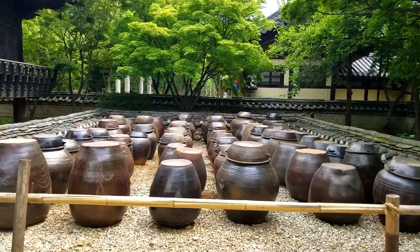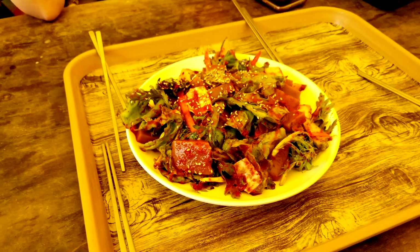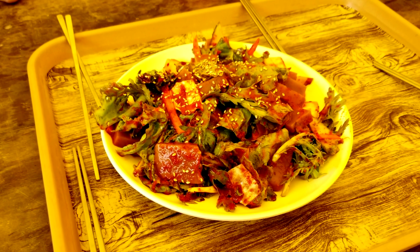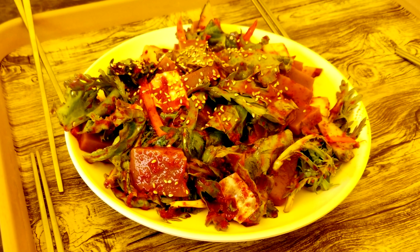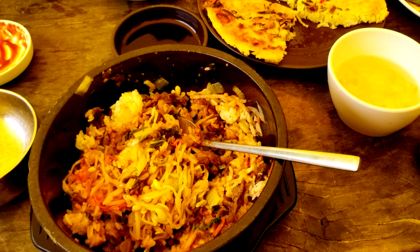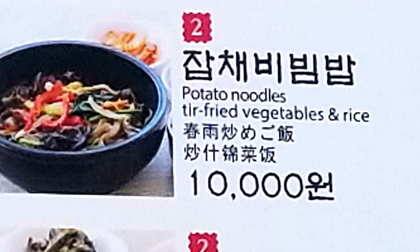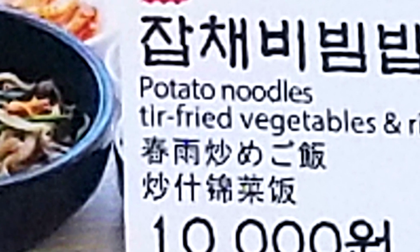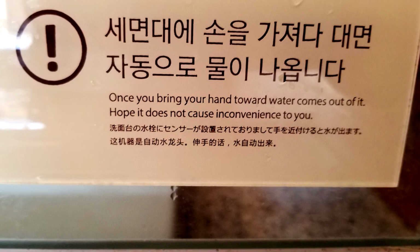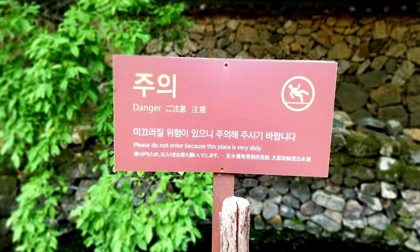We came across lunchtime, and we headed to the food court. We had an acorn salad, and I had bibimbap. On the menu, you could get some delicious fried rice. This being Korea, there is no shortage of, let's say, interesting English.